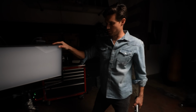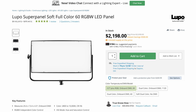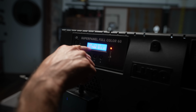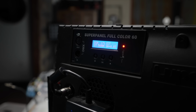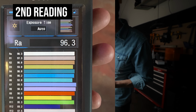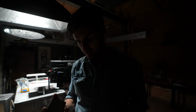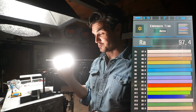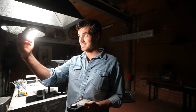95.1. Well done, Aputure. Lupo super panels. These are really expensive, but these are really good. To 5,600 for it to be daylight. 93.8. I feel like last time we got something that was like 95. The Aputure MCs, these are $100, 97.4. Wow, so right now, this light is the best light so far.